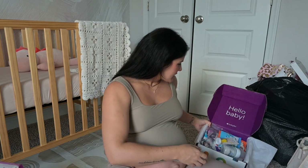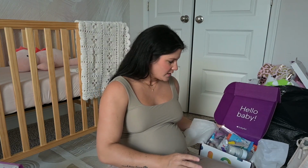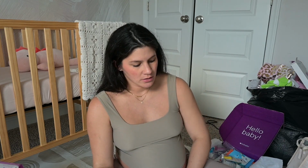And then I got this little gift box off of Babylist after I made my registry. So I'm going through here, seeing what they gave me that I can take to delivery day in my hospital bag as well. So that's the process right now. And even just listing all of that, I feel like I'm missing things.